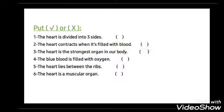Now, let's solve the evaluation, right or wrong. Number one, the heart is divided into three sides? Wrong. The heart contracts when it's filled with blood? Wrong. Number three, the heart is the strongest organ in our body? Right. The blue blood is filled with oxygen? Wrong. The heart lies between the ribs? No, behind the ribs.